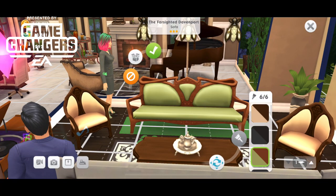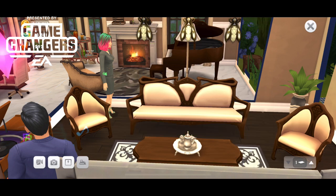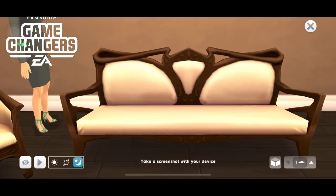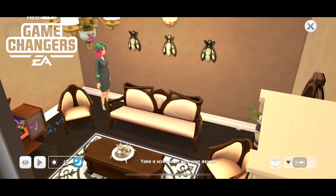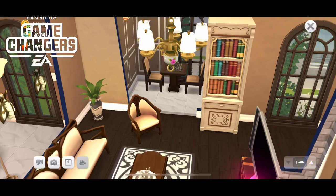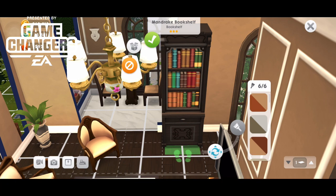Sofa, the far-sighted Davenport, which also comes in 6 colors and matches the new armchair. Also matches the colors of the sofa and the armchair.